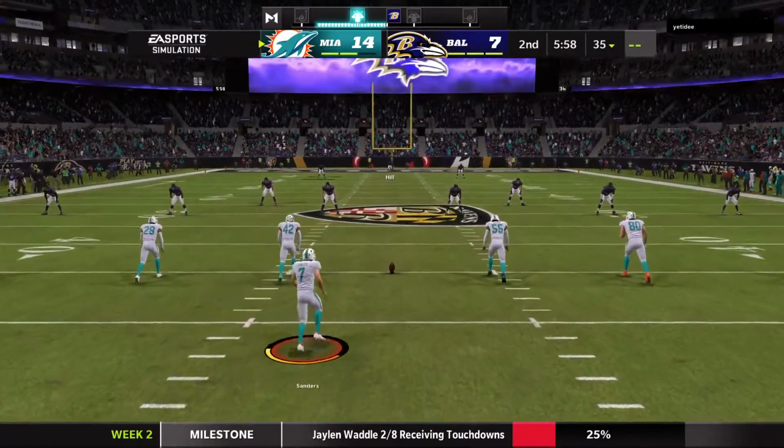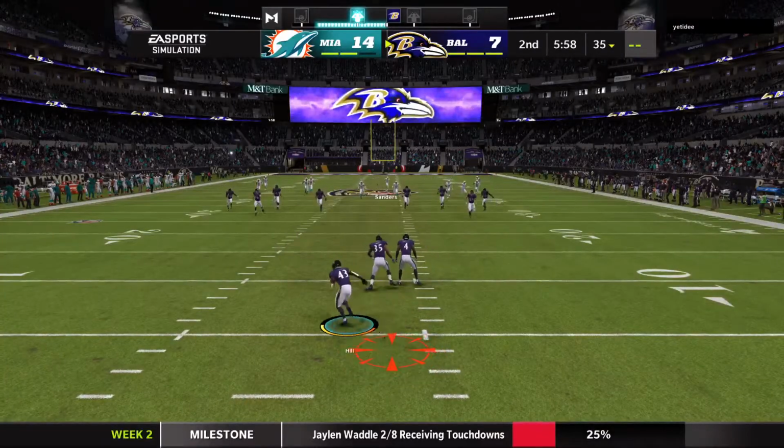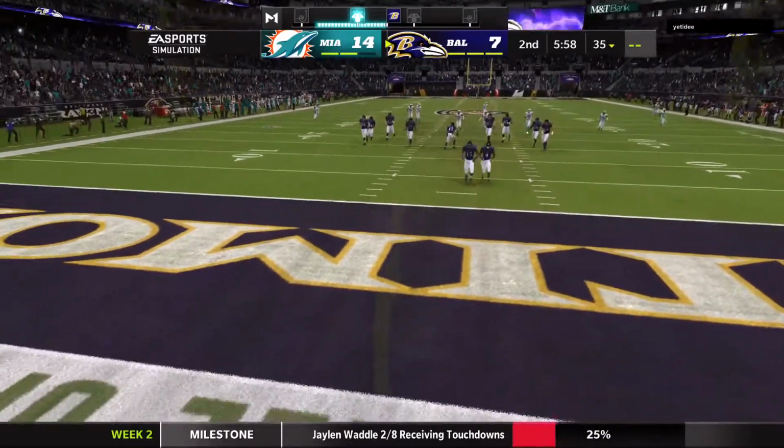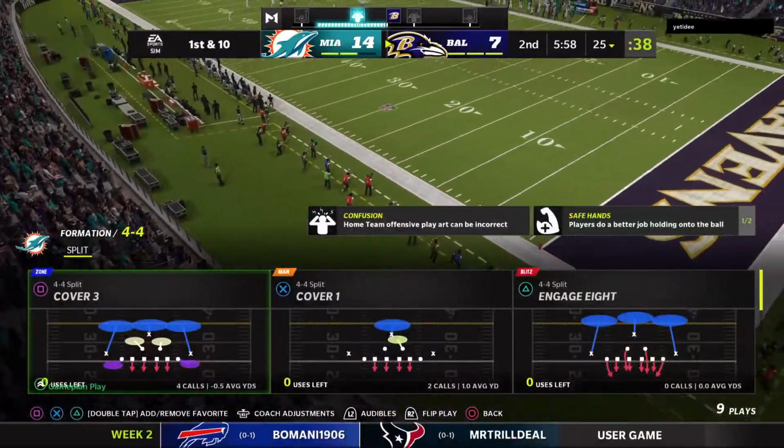Now after the touchdown, ready to kick it away is Sanders. And this will not be returnable. It's out of the back of the end zone for a touchback.